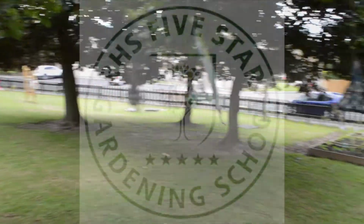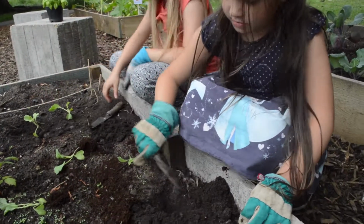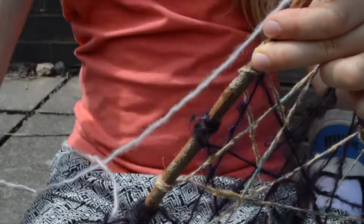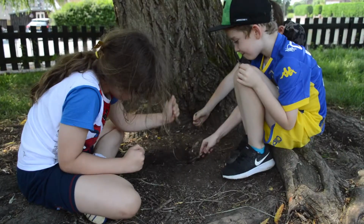So this is our community garden that we won a 5-star RHS gardening award for, and it's been wonderful during school closure for our key worker children to come and work here and get the garden ready for when we can open it back up to the community. It's been really lovely for them to work with their friends and to get a sense of team spirit back in school again.